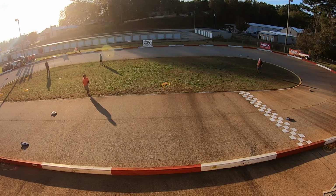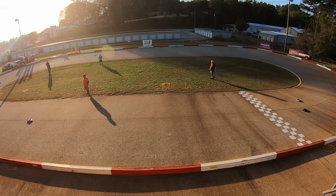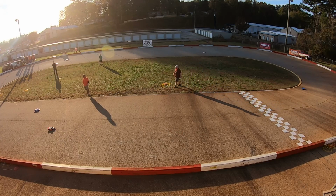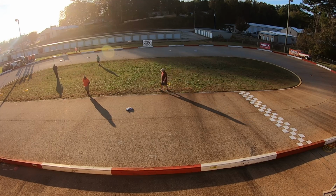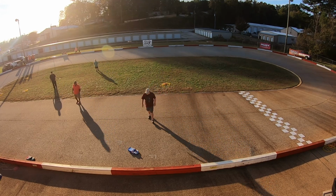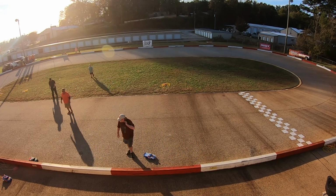Time has expired. Everybody keep going until I say you're done. Robbie, Ron, Hunter, Bobby, Donald, Jamie, Matt, Leslie, and Dylan. Everyone is finished. The race is over. You're winning with 45.603, Leslie Evans.